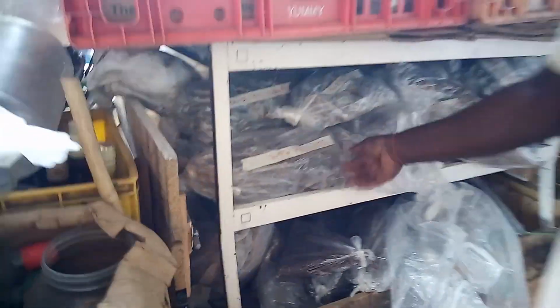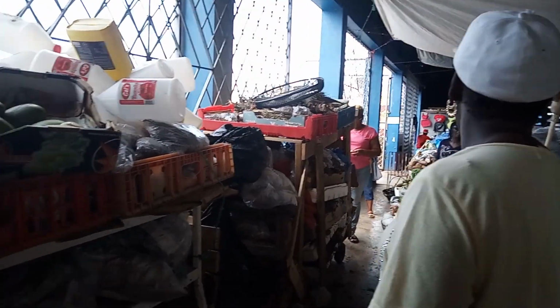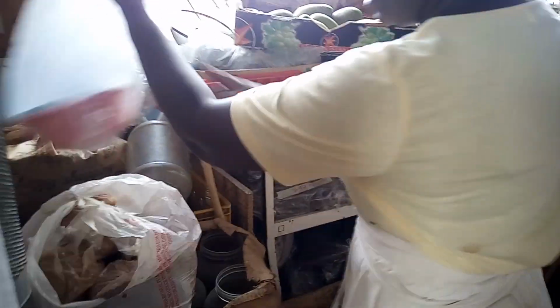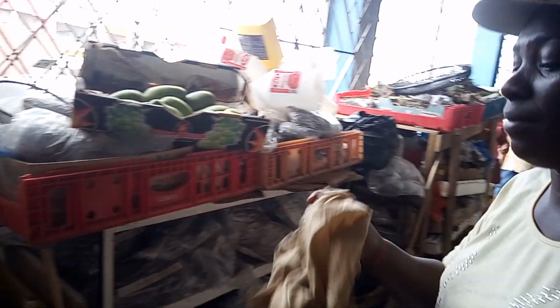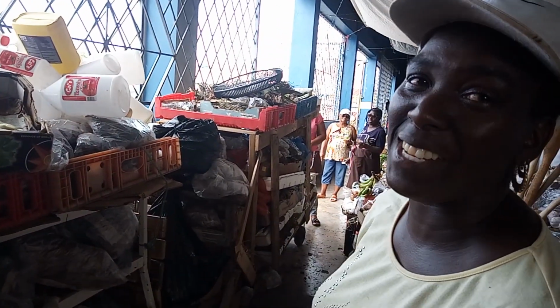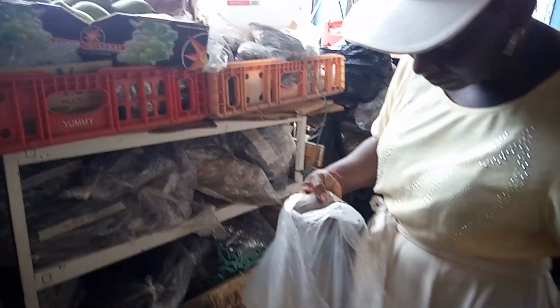Sometimes when I'm not here, I label the items. So if I'm not here, anyone can assist me, like my mother or my son, or even a family member or my friends could assist me by selling my stuff. Because they have all the names. All the names are there. So I label them. And sometimes I don't have the time.